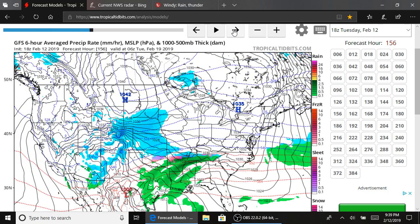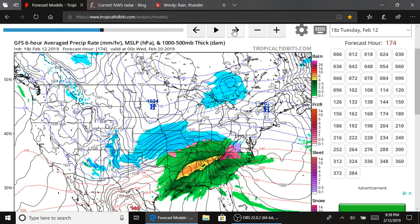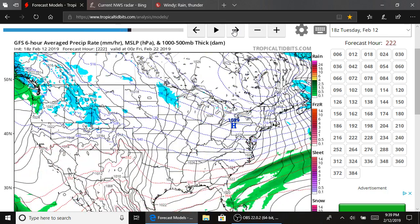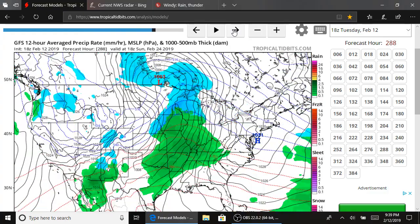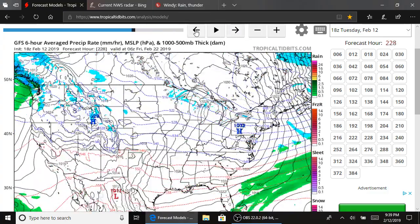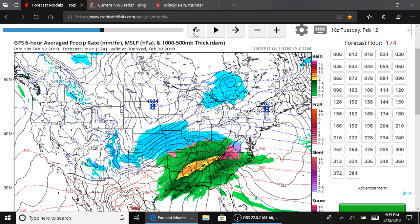Now here comes this system next week. We got that system pushing up to the Northeast, and that starts to move out there. Now that's the system we're going to watch, let's back this up. This is the system we're going to watch for the areas down the south. The GFS model wants to show a lot of rain. Now this model has really pushed us up to the north.